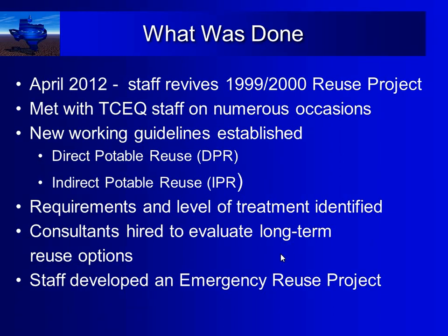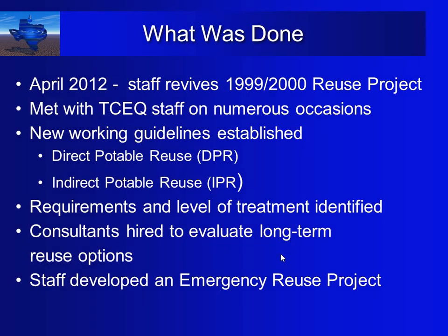So in April of 2012, staff pulled out some water reuse planning that they had done after the previous drought. They'd done actually quite a bit of planning and some pilot testing, but as you know, as you go through water-rich years, sometimes memories fade and budgets get crunched, and so some projects get put off. But they went back to.